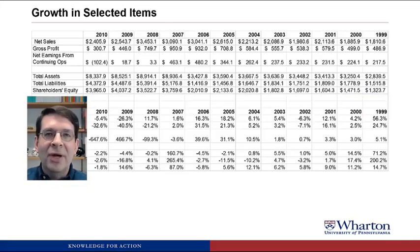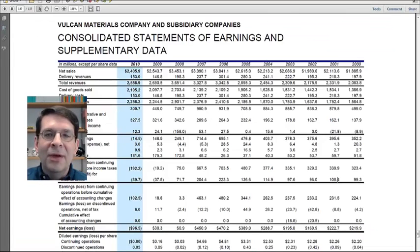Good question. Let me bring up the report. So this is from supplemental page 4 near the back of the Vulcan 10K. And as you can see, it only goes back to 2000. But if you grab last year's Vulcan 10K, then it'll go back to 1999. And if you grab an earlier one, you can get these dates going back even further. I think I have in my spreadsheet going all the way back to start date 1992. But I didn't put those up here because I thought it would be overkill.